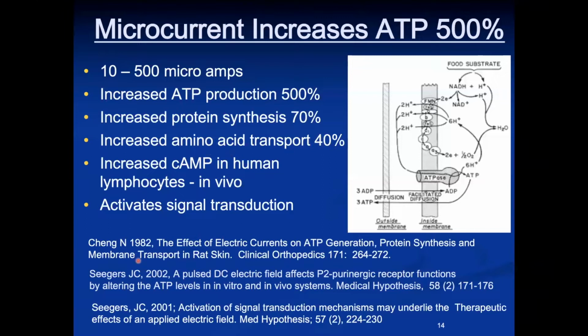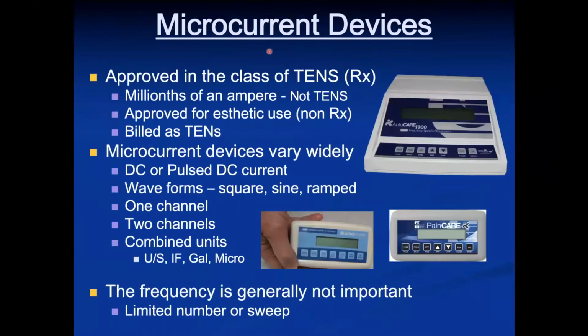Seegers in 2001 and again in 2002 found out that not only did microamperage current do these things, but it also increased cyclic AMP, which is a part of cellular energy in human lymphocytes. So we actually have microcurrent research in a human tissue. It's not just rat skin. And it activates signal transduction, which is just talking about how the cell communicates within itself. So microcurrent started to be used in 1978, 79. It was used pretty widely in the 1980s and then fell out of favor because the results were uneven, not predictable.